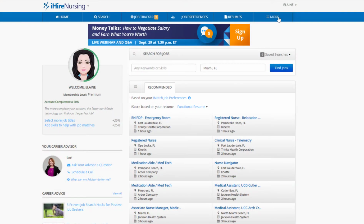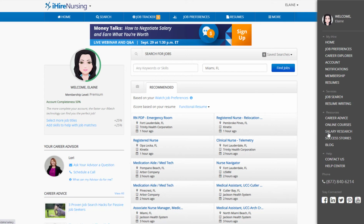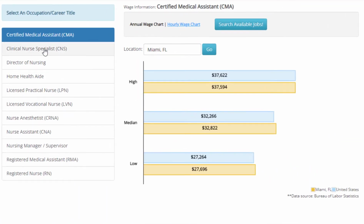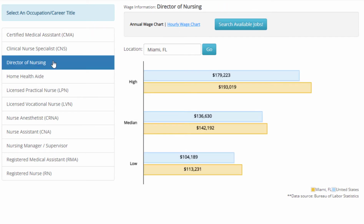From the home page, click More, Salary Research. Choose a career title on the left side, fill in a location, and click Go.